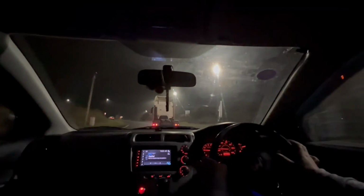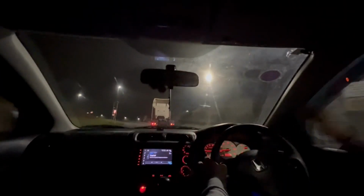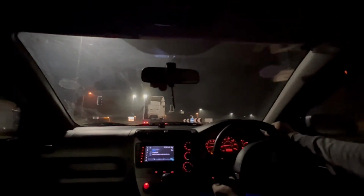A lot of you have been saying that you want to see more of the outside and the steering wheel together. So I've decided to go for a different angle this time. Not on top of the head, just on the side. It's mounted on the side. Hopefully it's not too bad, the footage.